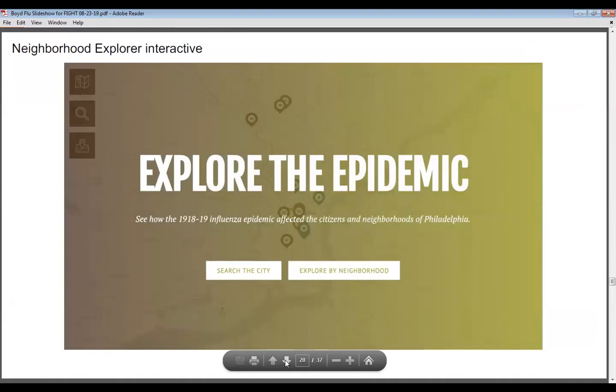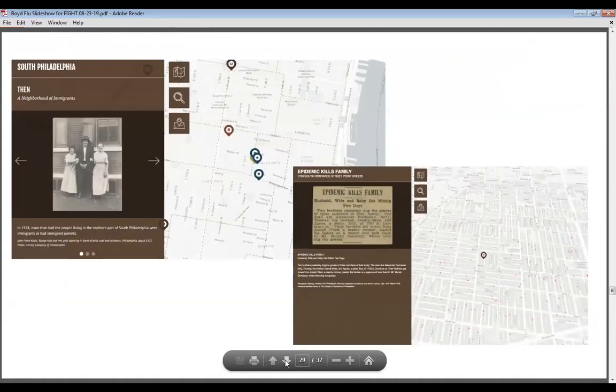So this, what we're calling the Neighborhood Explorer Interactive, there'll be 2 touch screens where you'll really be able to see how it affected citizens and neighborhoods. You'll have the option to either search the city or you can explore by neighborhood. We've chosen 4 different neighborhoods to feature. These are neighborhoods that were impacted strongly by the pandemic. One of them is South Philadelphia. Again, these are screenshots. South Philadelphia, we're also doing Brewery Town, we're doing Kensington, and we're doing Graduate Hospital.